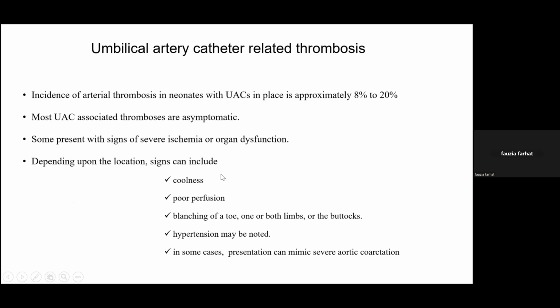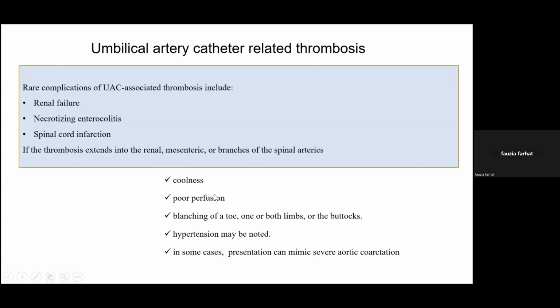Depending upon the location, signs are coolness, poor perfusion, blanching of a toe, one or both limbs, or the buttocks. Sometimes hypertension may be present, and in some cases, it can mimic severe aortic coarctation. If the thrombus extends into renal, mesenteric, or branches of the spinal artery, it can lead to renal failure, NEC, and spinal cord infarction. However, these are very rare scenarios.